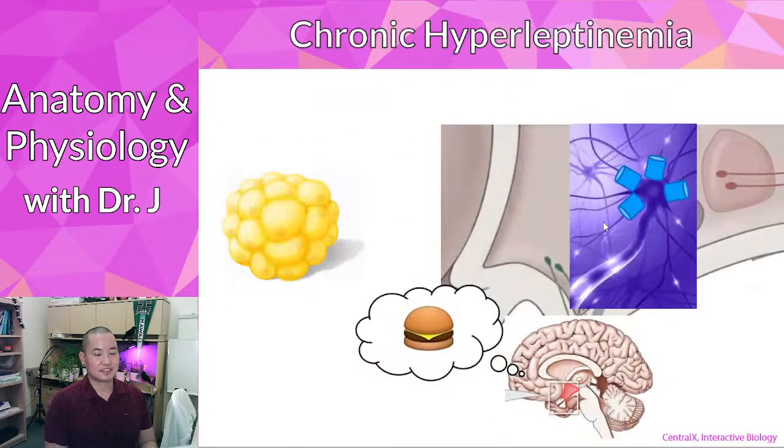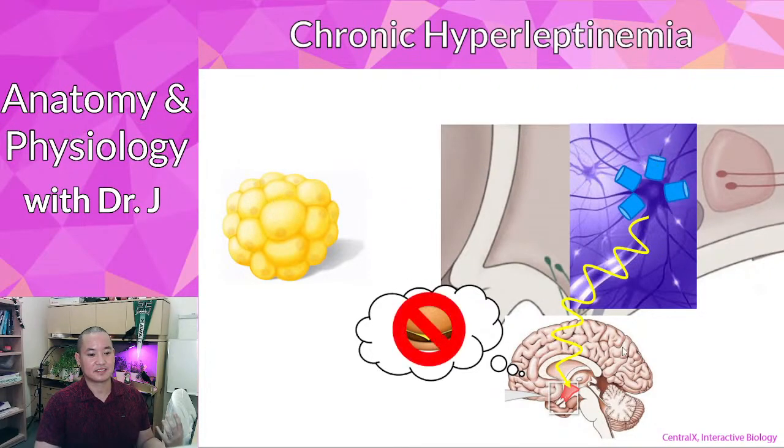Well, just remember what I talked about: insulin signaling and also insulin resistance. Sometimes hyperinsulinemia results in insulin resistance. Remember that leptin targets the hypothalamus, telling it, okay, you're not hungry anymore. But what if you have a lot of leptin and you're constantly bombarding your hypothalamus with leptin signals, telling your arcuate nucleus, hey, you're not hungry?